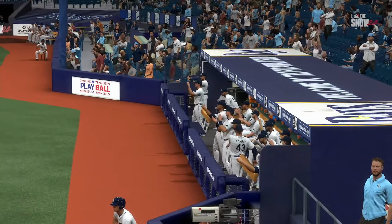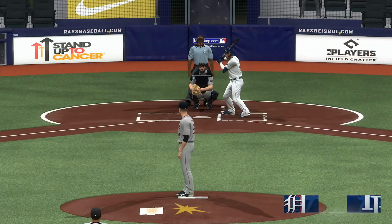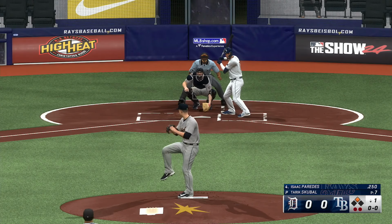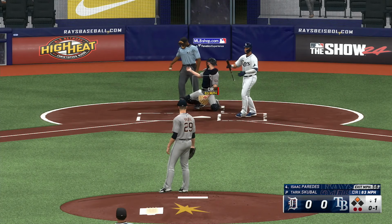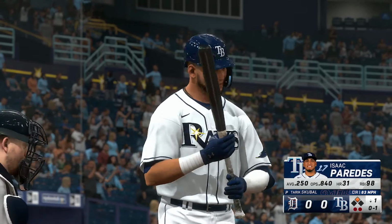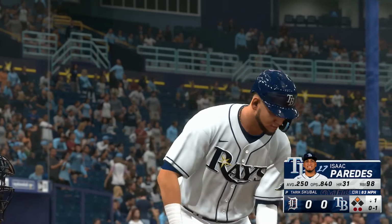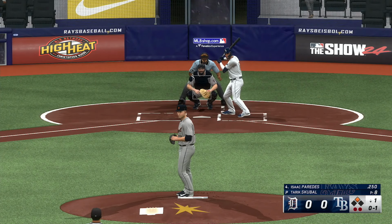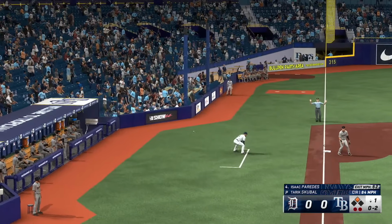You can't assume the double play, but because the batter moves up past first, he does get charged with the throwing error right there. Isaac Paredes now. And a foul ball. Two outs and one in scoring position. Here's the pitch. Runner on the move. And there's a foul ball.